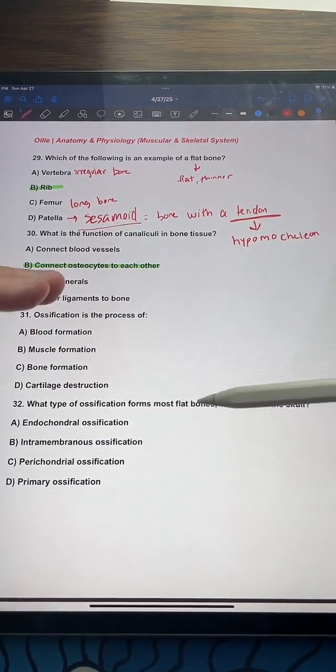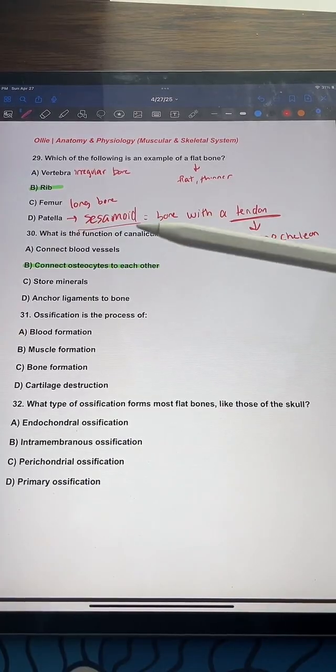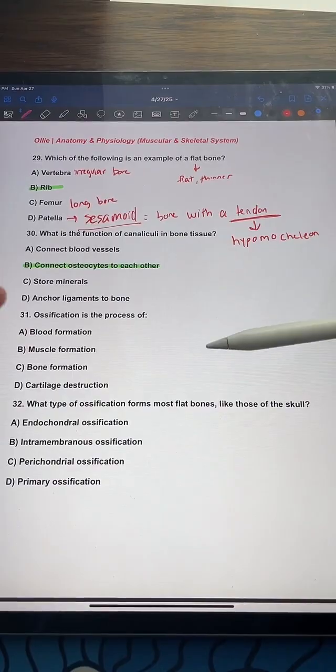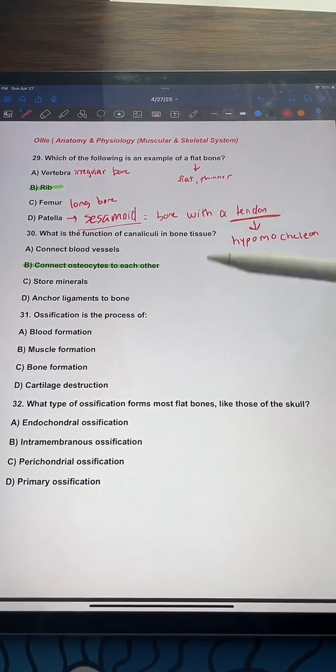They can exchange nutrients and waste products. They don't directly connect blood vessels. That's more so the Haversian canal. They don't store minerals and they don't anchor ligaments. So it's more so for communication.